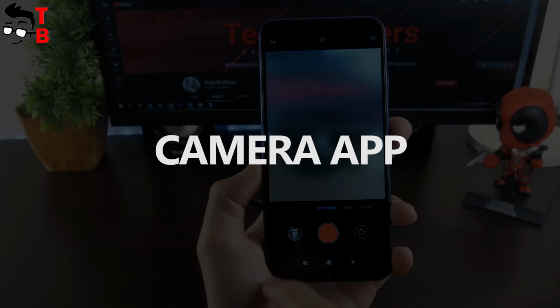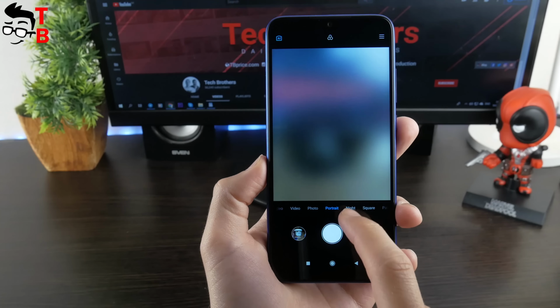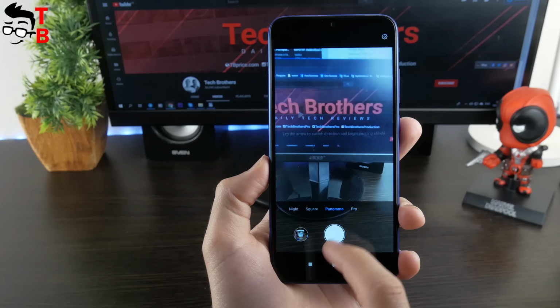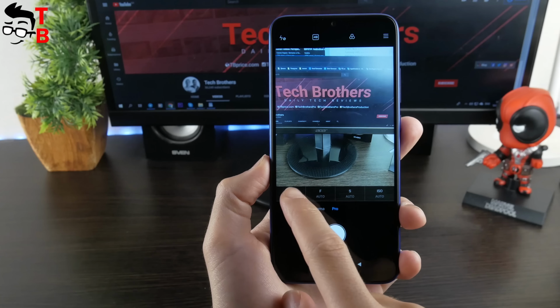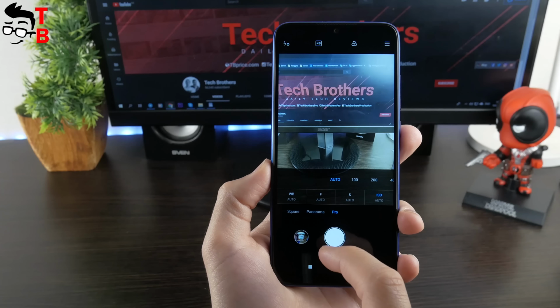We should talk about the camera app, because it has many options and different shooting modes. There are short video, video, photo, portrait, night, square, panorama and pro modes on the bottom of the screen. By the way, the phone takes photos in 12MP resolution by default.